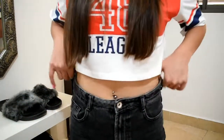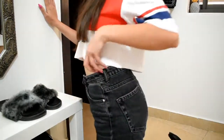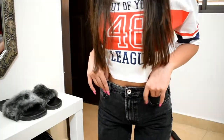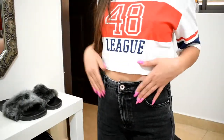Okay, so the next item I'm actually wearing right now, and I freaking love them. I bought them, I think, two days ago, and since then I'm living in them. I bought these mom jeans from Zara in a light gray wash. I don't know if this is the correct color name, but yeah, I love these mom jeans.